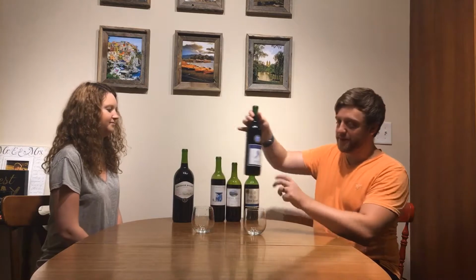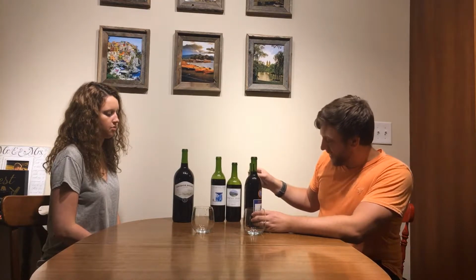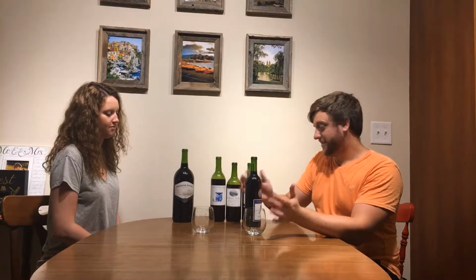Next, we'll go with the Barefoot. This is the one that I am the most excited about. I think with all the awards it's had, I would imagine this one's going to be good. But then again, Oak Leaf says they've had 200 plus medals. Maybe these are like participation trophies. Maybe they're just like, yeah, you made wine. Here's an award. Good job.